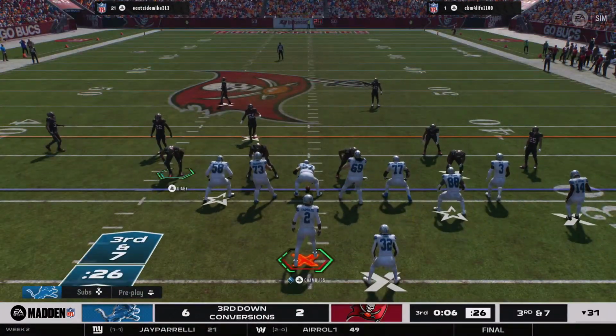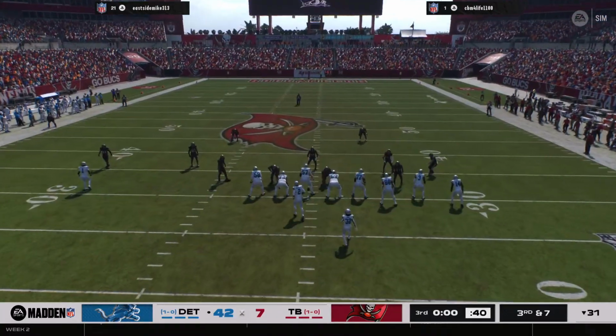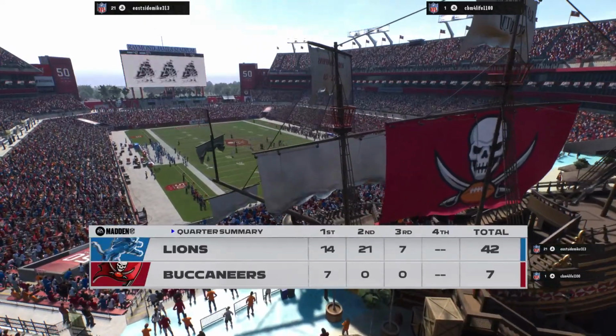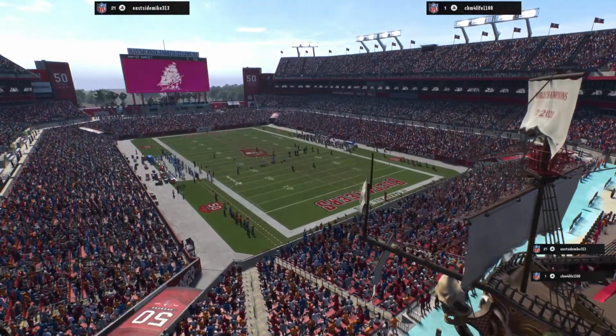Third down, Bucs into the dime set defensively. Thankfully, only 1 quarter to play now. We've reached the end of 3 in this lopsided affair. It's Lions football, and Brock, they have got to be happy about the great lead they've built.